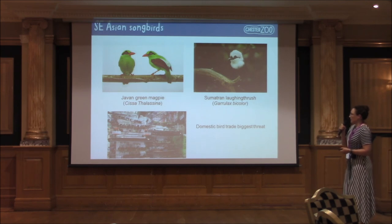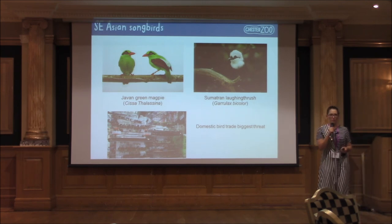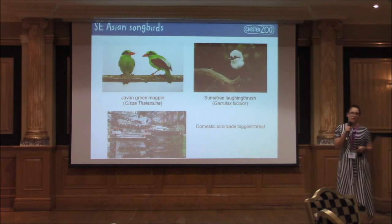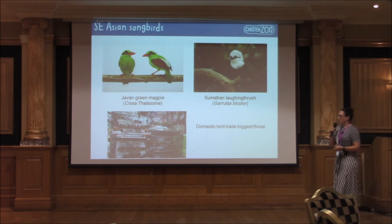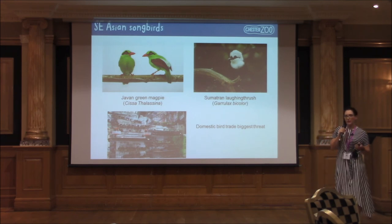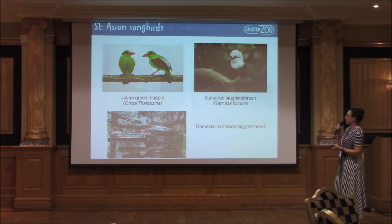These two bird species are really elusive. We know very little about them. In fact, the Javan green magpies, the individuals we have in the zoo, were rescued from the bird trade in Indonesia, and they are the only ones in captivity in the whole of Europe. So we knew nothing about them when they came to the zoo, so it was really important that we started documenting some of their behaviours to help us improve their sustainability in captivity.